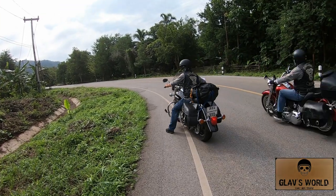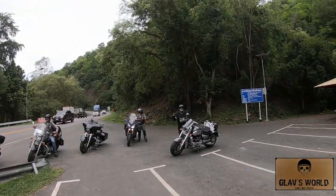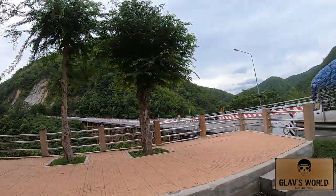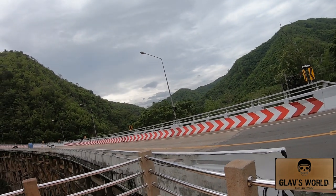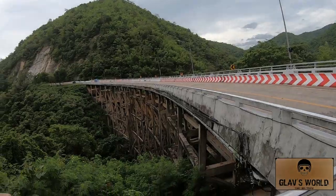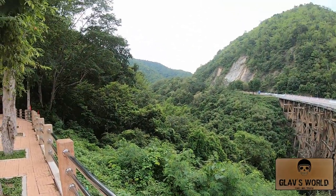Be warned. So once we're down the mountain, we head towards Mukdahan, initially on Highway 21 and then on Highway 201. I gotta tell you people that if you're riding a cruiser or a tourer, you will just be in absolutely motorcycle heaven.